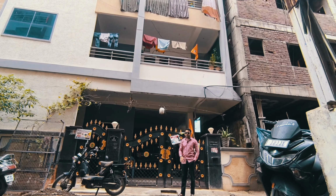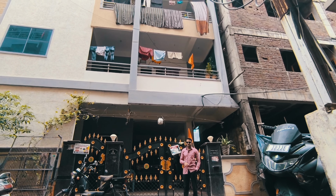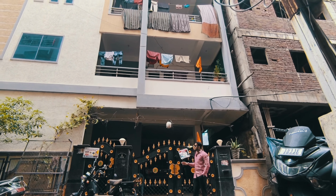We are in Gachibowli, the middle hub of the PG. This is a very good rental income building, total building for sale. This is a 120 square yards property, total floors G plus 4 plus penthouse. Interested buyers can contact RJ Properties.